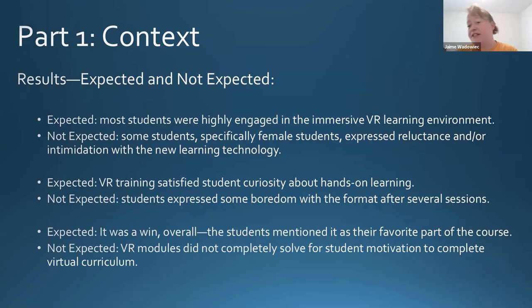And then finally, I would say that overall, it was a tremendous win. The students, as I mentioned before, really highlighted this as their favorite part of the course. As a whole, these VR modules did not completely solve for the question of student motivation. I think 2 out of the 8 students completed the full curriculum, and many of them left it hanging. I was in there one day towards the end of the session, and they preferred to hang around and chat after lunch instead of getting into the headsets. That stood out to me. It's unexpected and interesting, and a piece that I want to follow up with as we get into this more.